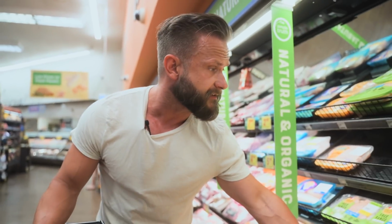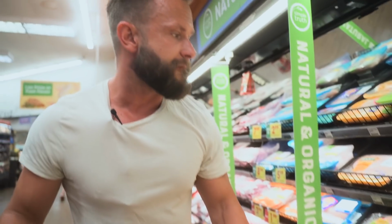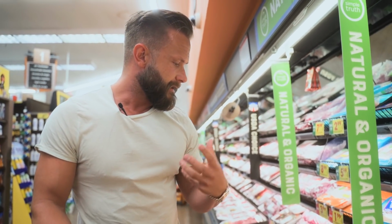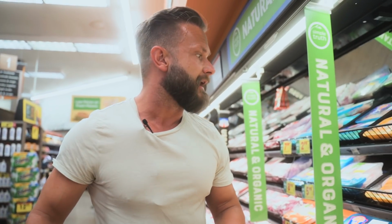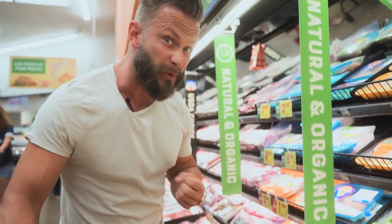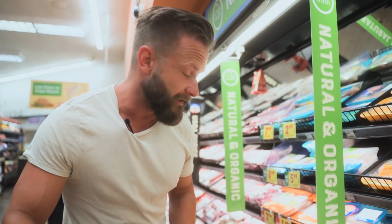$5.99 per pound. So we're gonna pick up some chicken breast. I like chicken thighs better. They got about 9% fat, so if you wanna go leaner, you pick the chicken breast. But if you like that tender flavor of the chicken thighs, I would go for that. If you're on a strict diet and wanna get shredded, maybe pick the chicken breast.